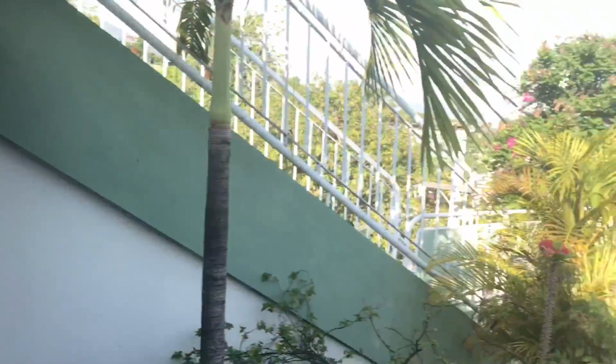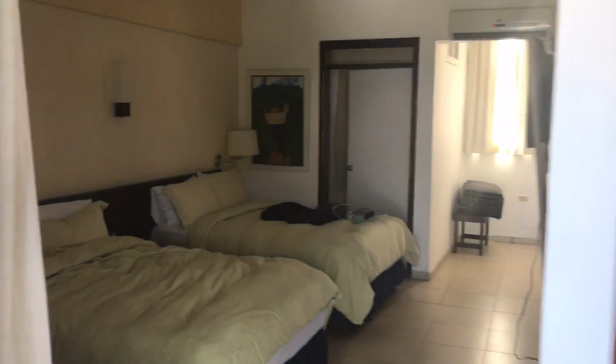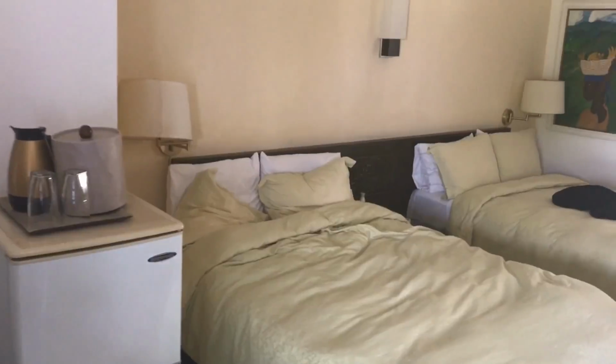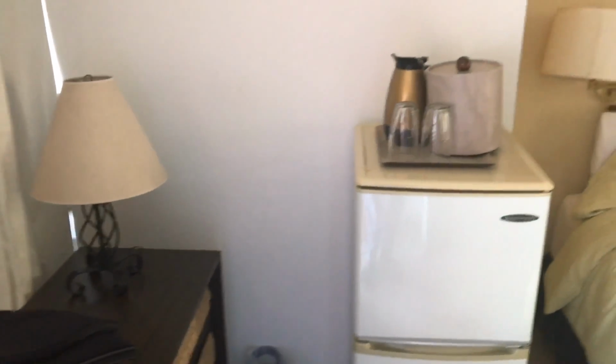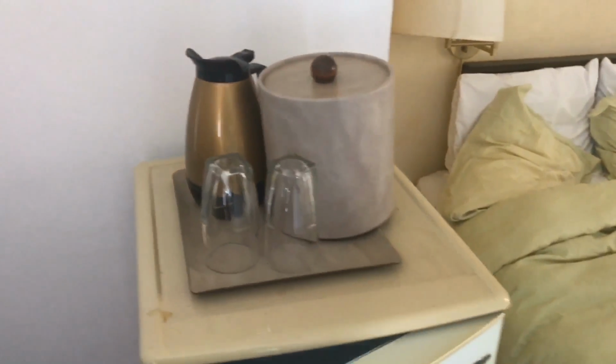It is day one here in Haiti. How you doing, man? Bonjour. Just woke up. Just got some breakfast at the hotel that we're staying at. So this is the hotel here. It's a pretty nice view of the city from the balcony. Haiti is pretty hot, so it's nice to come somewhere where there's a little bit of AC. Not every part of Haiti has AC.